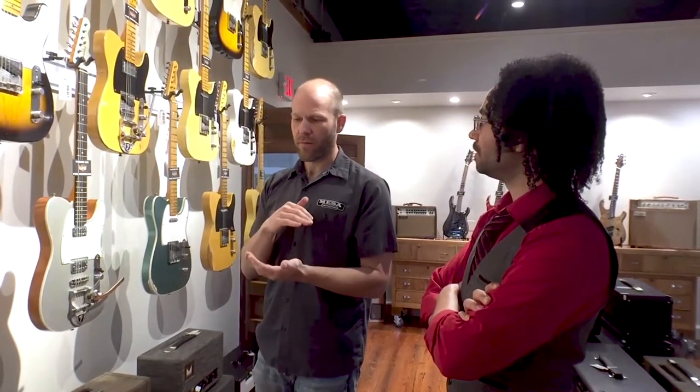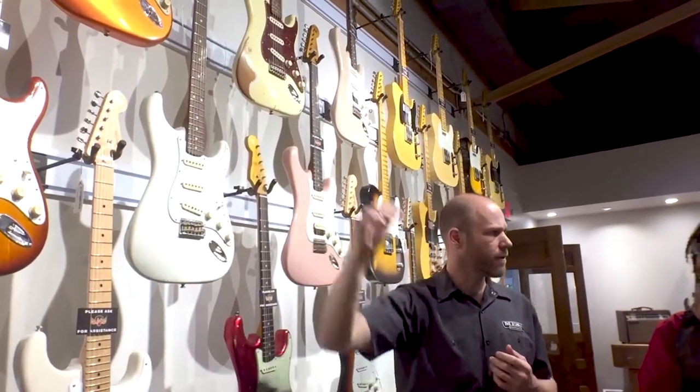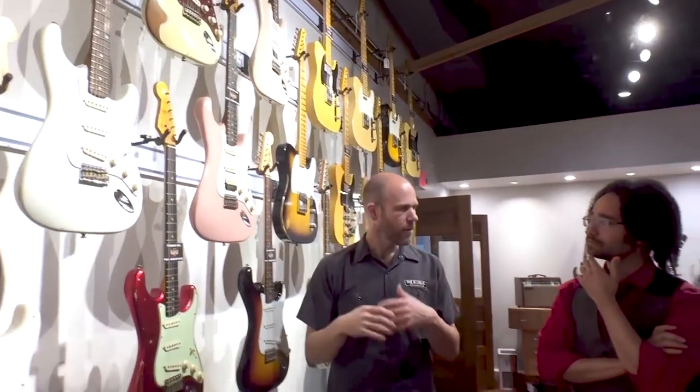But I see a lot of times customers get confused with the radius, thinking that if the radius is X, then the neck is going to be good for me. That's not necessarily true, because the whole neck comes into play together as one. So you can have a neck that's, say, the same exact back contour, thickness, all of that.